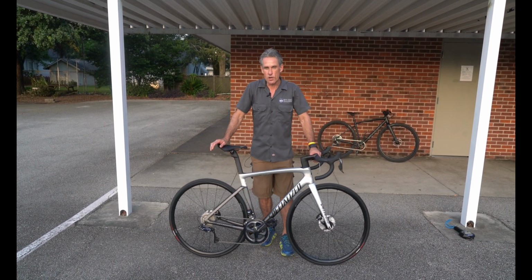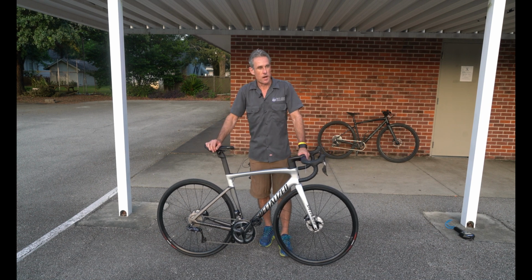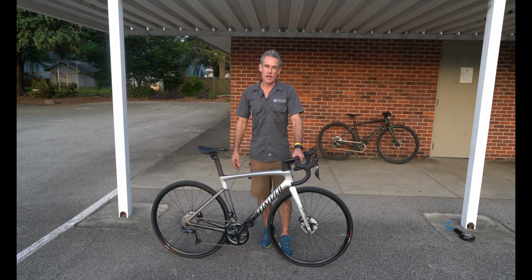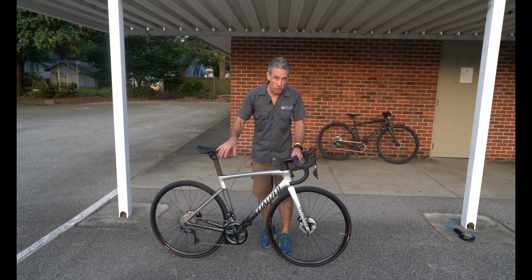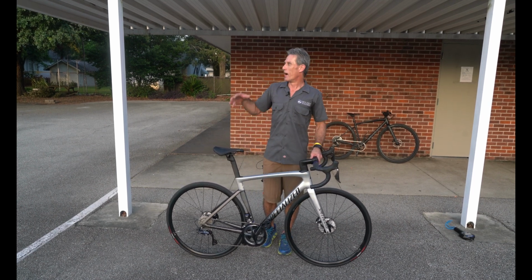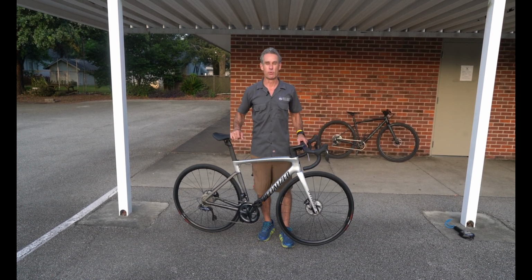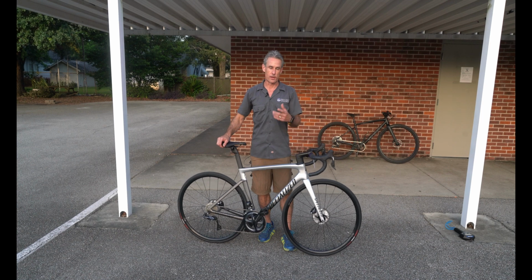He has a set of training wheels on his with a pair of 32 millimeter tires on it. I've seen the guy ride the rumble strips. I've been on the gravel with him on the SL7. I've been on a mountain bike trail on the SL7. We're doing things here in Biloxi that I don't think a lot of people are doing on the SL7.